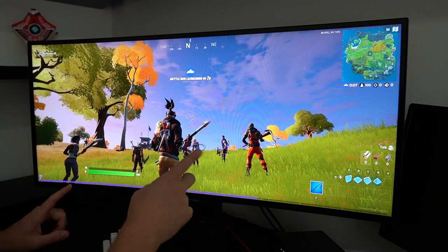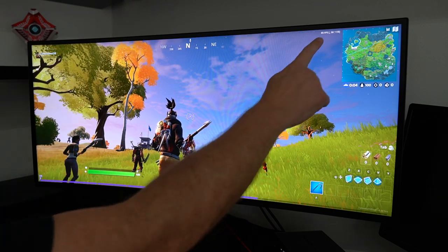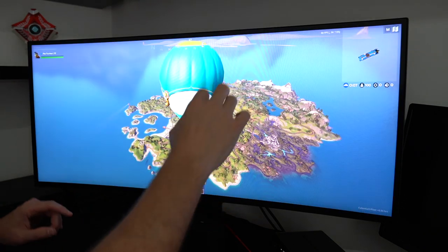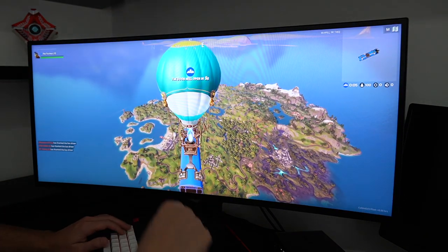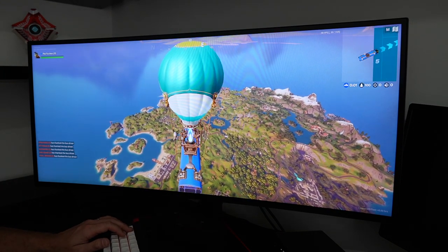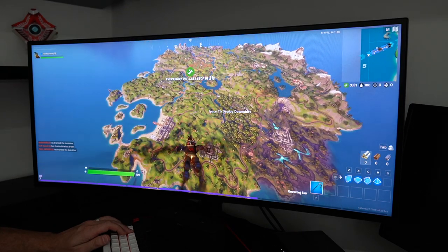I got all my settings on high, some of them on epic here. And as you can see, my frame rate, my high is getting 128. I'm kind of bouncing around the hundreds and kind of all over the place when you're flying in, but that's just Fortnite in general, right? But as you see, I'm jumping right around, staying around, I'd say 120 or something like that, you know?